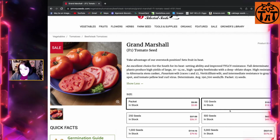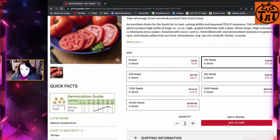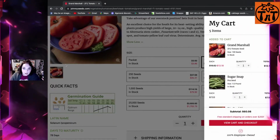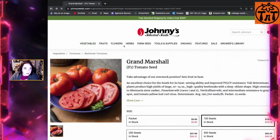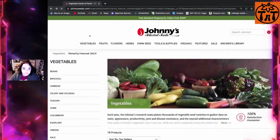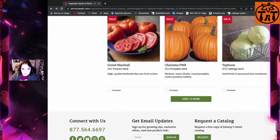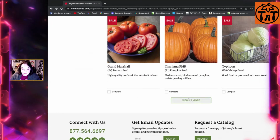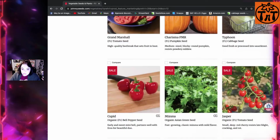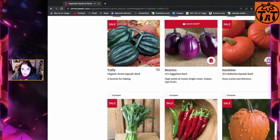Okay. I'm going to put it in my cart just to put it in my cart. And then I'm going to go and take a look at what else they had on sale. Let me go back. But that was actually really good. Oh, there's some cabbage. Oh, look at that. Eggplant. That's awesome looking.